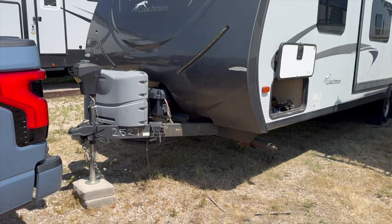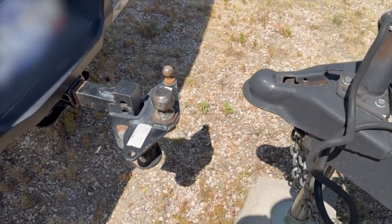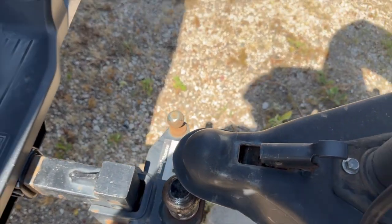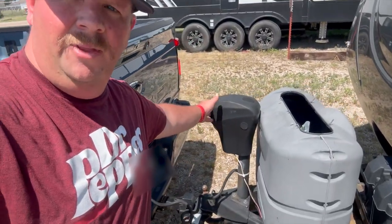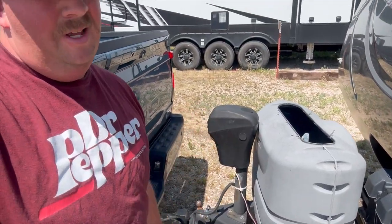So let's see what we do. Let's back it up. Let's get Richard hooked up here. So we've got it ready. We got our weight distribution hitch. We're gonna back this thing up. Come back just a bit. All right, we should be good there. All right, so we got all hooked up. Just lifting up the jack. We got our weight distribution hitch hooked up, which we're gonna use for this, just like we would anyways. I use it on my F-250, frankly. And it actually looks like it's sitting fairly level. So here we go, this is gonna be fun.